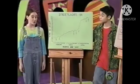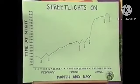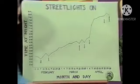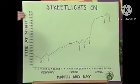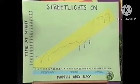Remember when we asked you to keep track of the time that your streetlights went on? Well, here's some data we got from Boston for February, March, and April. This line graph shows the month and the day on the bottom and the time at night that the lights turned on the side. Look at this pattern.